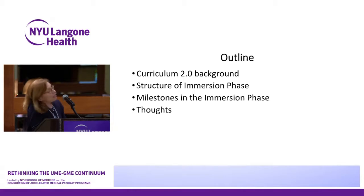So, outline: I want to talk a little bit about Curriculum 2.0, its background, the structure of the Immersion Phase, how we've used milestones, and these are our own School of Medicine milestones in the Immersion Phase and throughout the curriculum, and then close with some thoughts. I really wouldn't call them conclusions.